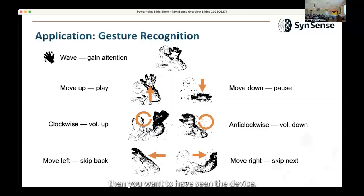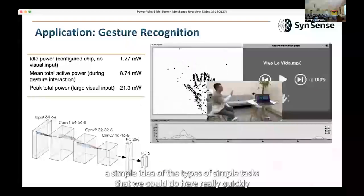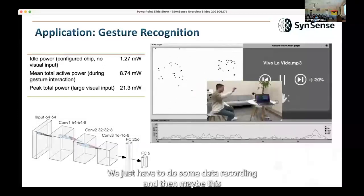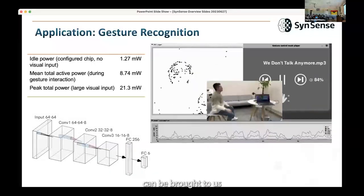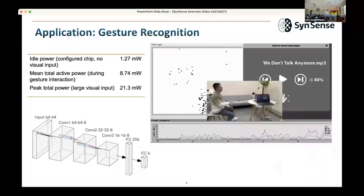Then you all have seen the DBS gesture recognition tasks. So we have a modified version of that to be able to do a music player. This is a simple idea of the types of simple tasks that we could build here really quickly with what we have. We just have to do some data recording. So we'll have a live demonstration facility.